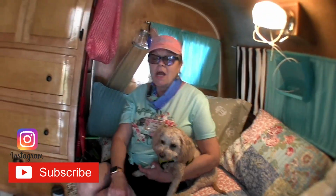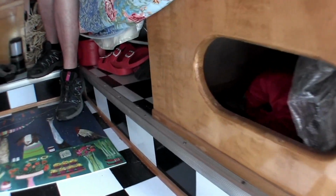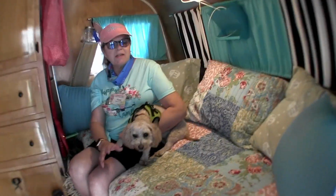But first, I want you to notice my little cubby hole down underneath here. They redid it to where they're round like boats, and so I can store things underneath there and easily grab them and they won't fall out. It's so cool. And that bed is like super thick?